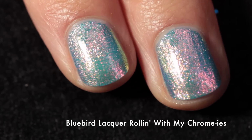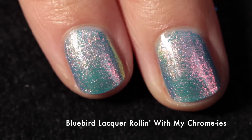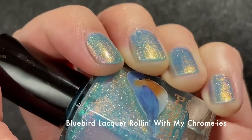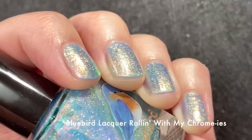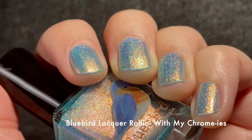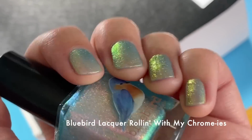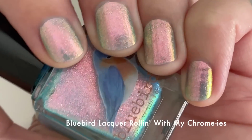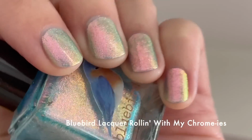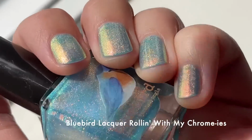So here it is in 2 coats, and here it is with the rainbow very easily showing through. There's pretty much every color. There's yellow, there's purple, there's blue, there's green, there's pink. This one is really, really fun and entertaining to wear on your nails. And it's almost, at least with my skin tone, oddly neutral when you're out of any sort of direct lighting.